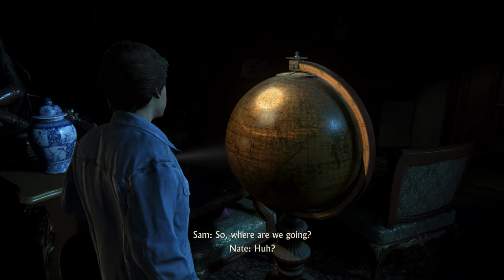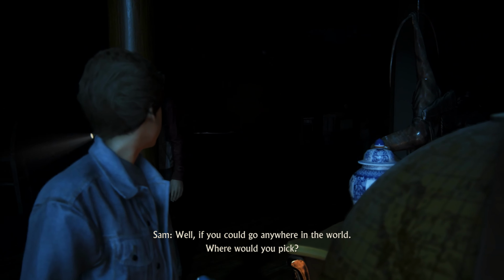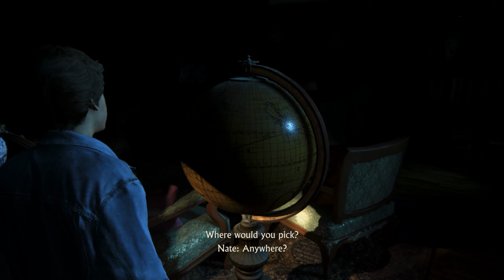Where are we going? Huh? Well, if you could go anywhere in the world, where would you pick? Anywhere? Anywhere. Okay, well. Here we go. India. Yeah, we'll visit the Taj Mahal. Round and round she goes. Soviet Union. Let's go to Moscow. Yeah, it might be a tad difficult to get in. I always wanted to see the Red Square, though. Let's try again.